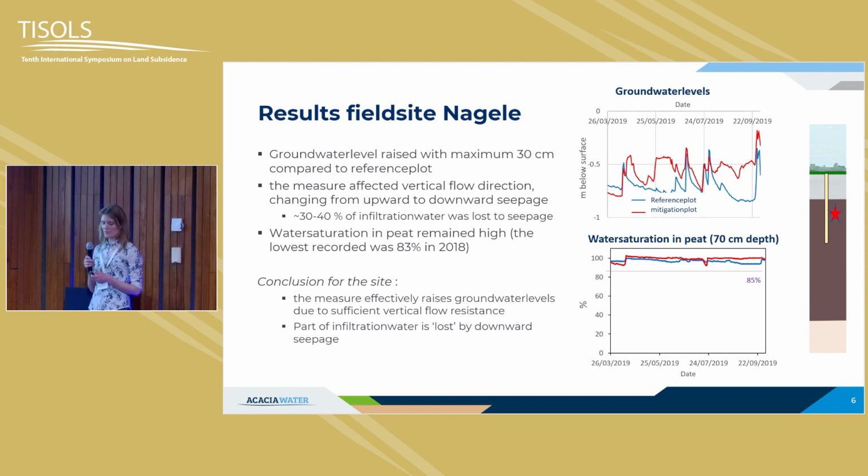Well, here for the water saturation, we see a little bit the same image as for Zeewolde, where both in the reference plot and the mitigation plots, the water saturation remains quite high, also in the summer, close to 100%. And this can again be explained by the texture of the peat, which has a good water retention. So also with large capillary forces, it can retain water well. And the presence of the clay layer, which was mostly providing the water for the crops.